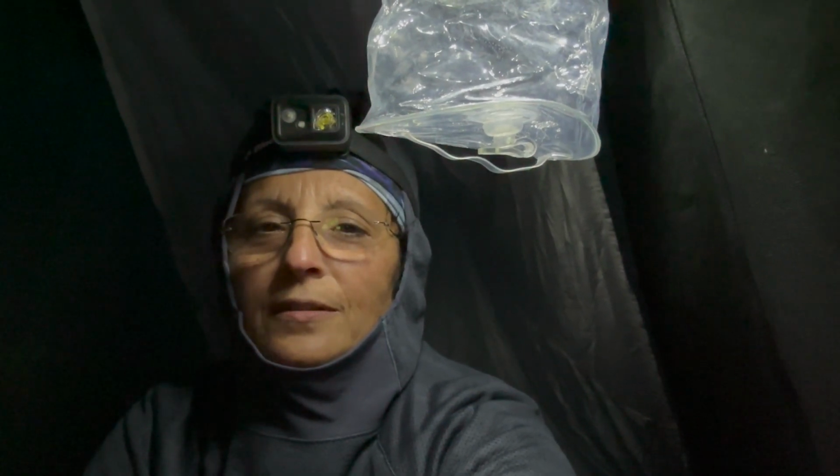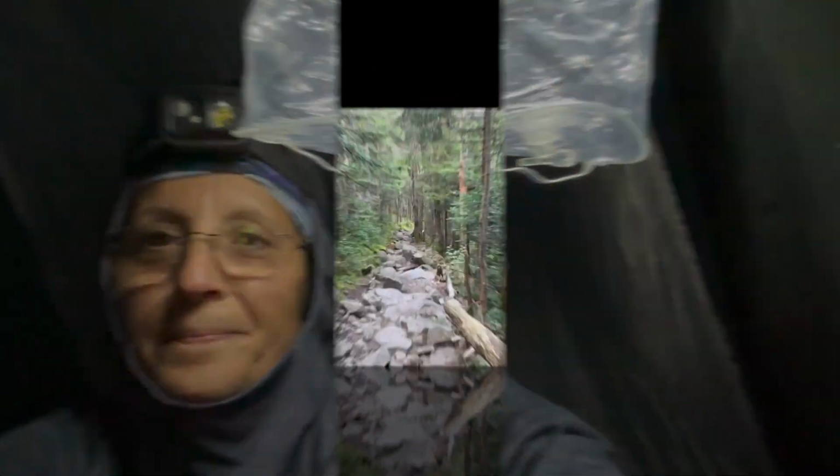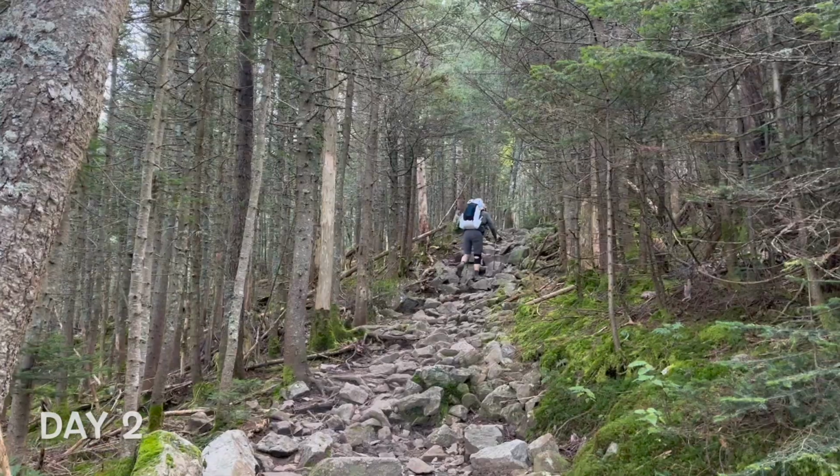Gonna hit the trail at 7:30 tomorrow and head up Little Haystack, Lincoln, and Lafayette, and make it to the Garfield Ridge campsite. All right, night everyone. Up and away.